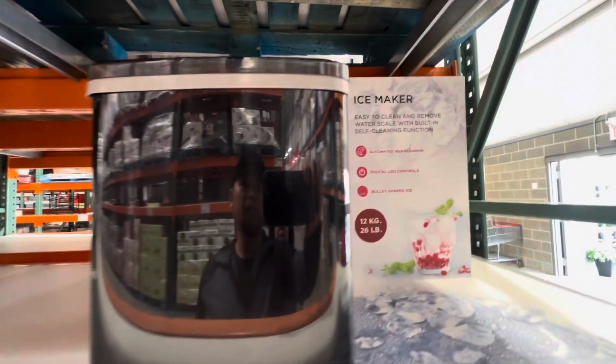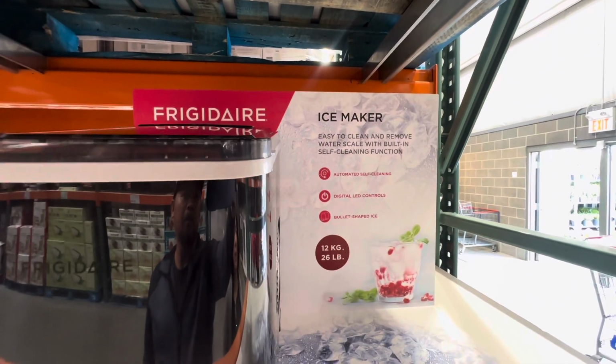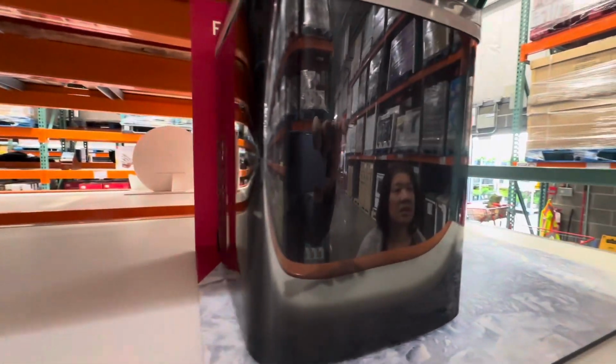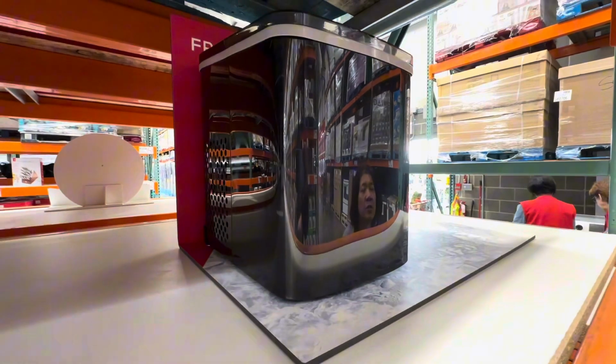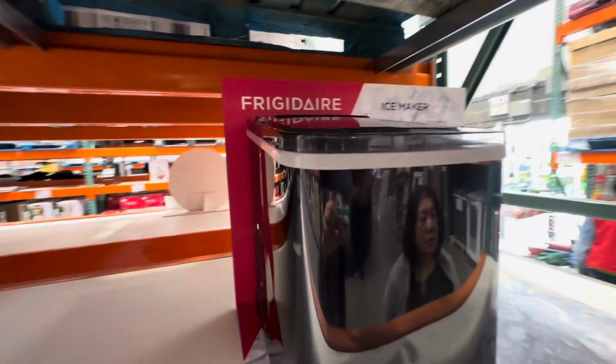So, oh, that's the one. It's easy to clean and remove water scale with built-in. It has a self-cleaning function. It has digital LED controls. Bullet-shaped ice will come out.